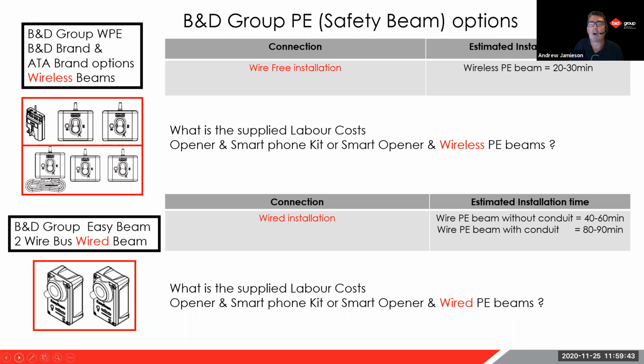If we say, okay, wireless is on top, we know that with a bit of wriggle room, probably a bit more, estimations would say 10 to 15, but we're saying 20 to 30 minutes for a set of wireless beams to be installed, right? But if we looked at those two ways that you could install a wired set of beams, 40 to 60 without conduit, so lengthier installation time. But the big one is 80 to 90 if we're talking about a professional installation with proper conduiting all the way from transmitter and receiver all the way back to the power head and terminating at the power head of the garage door opener. So if that was the case, it opens up a conversation.